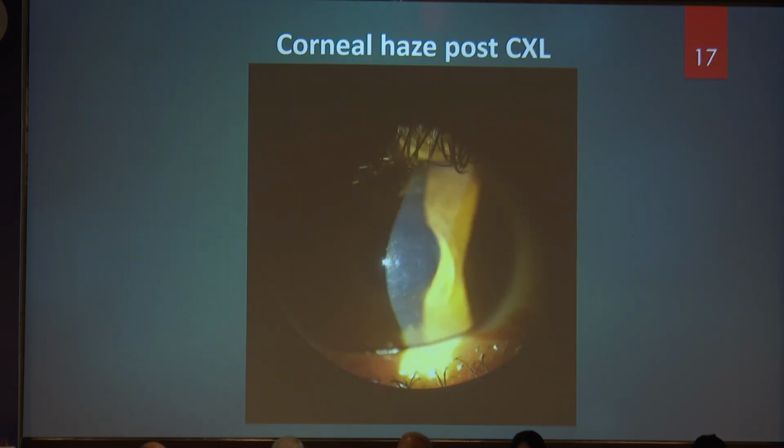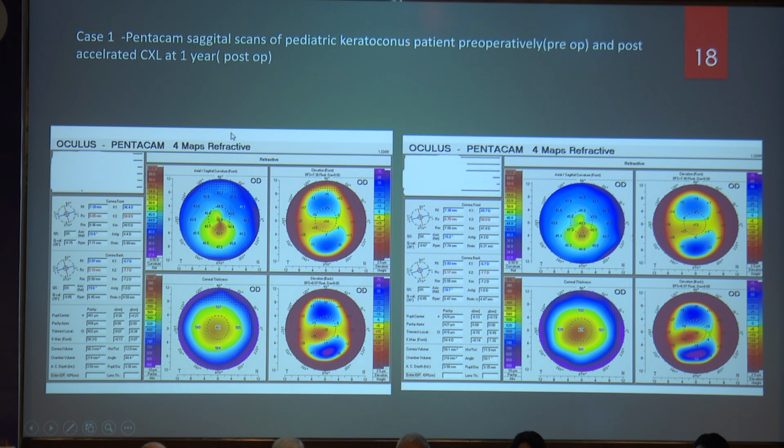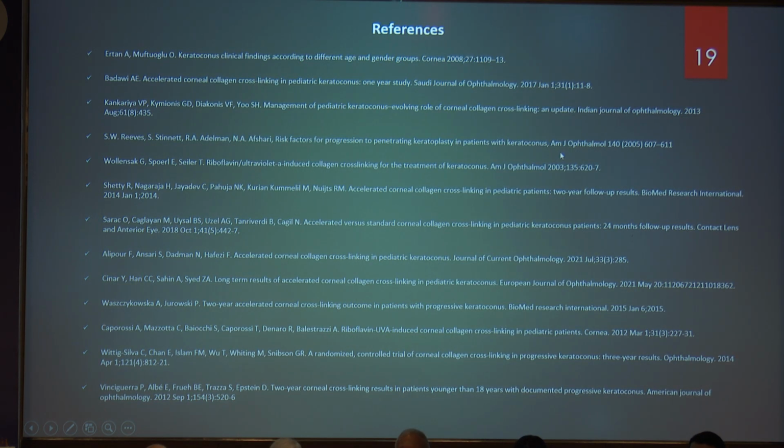So this is a case of corneal haze. And this is a Pentacam where you can see all the keratometric values have improved pre and post-operatively. These are my references. Thank you.